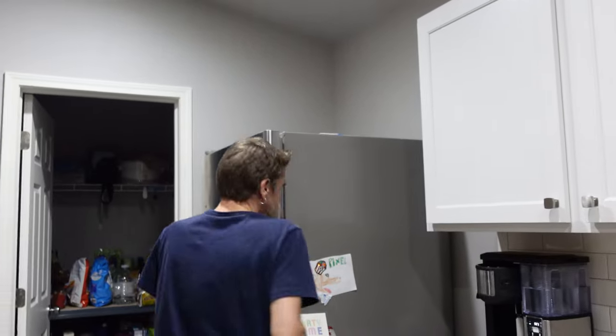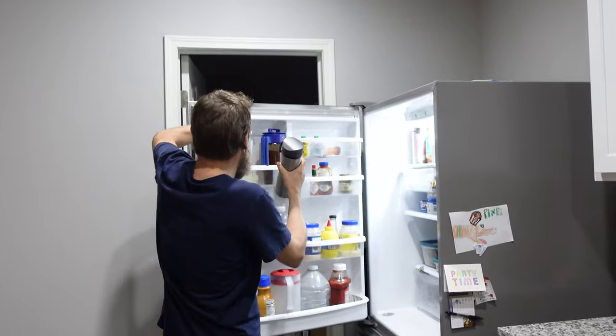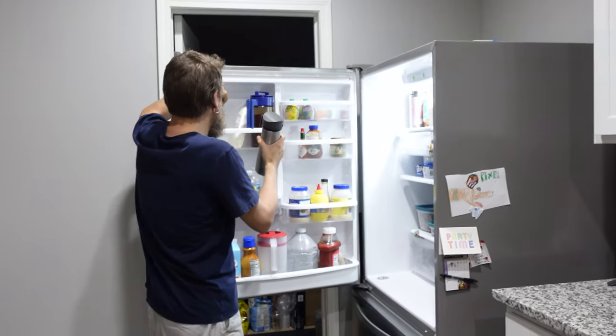But yes, I can't get in the fridge. I miss our old stove and refrigerator. I was just okay with it, but I like the double stove. Our stove in our last house, we only used the double stove a couple times a year. We always just used the top one.